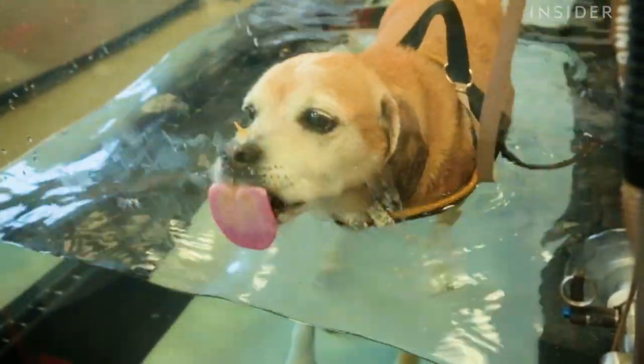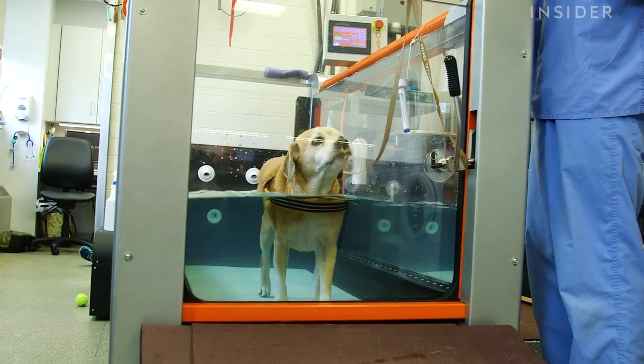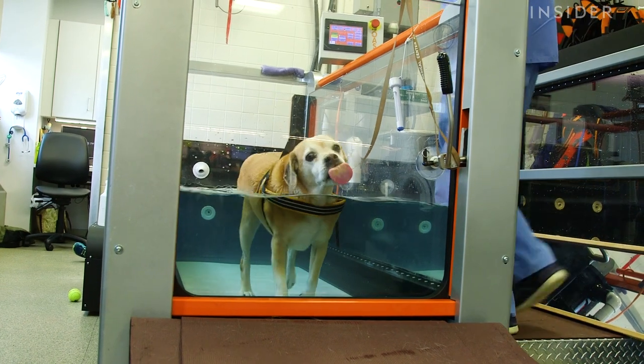To create a very positive experience, and so they have this positive reward just for exercising. I always joke that I wish I could eat peanut butter while I'm on the treadmill.